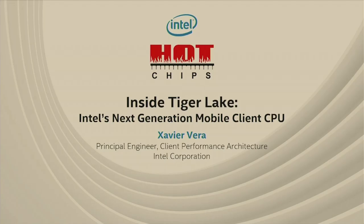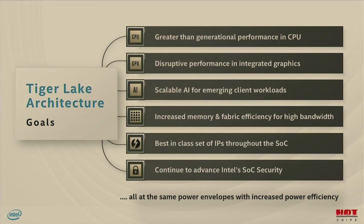Welcome, everybody. Thank you very much for attending this presentation that will cover the architecture of Tiger Lake, the next mobile client CPU that will be officially launched in the next few weeks. What I would like to go over during this presentation is the different goals that we had when we started designing Tiger Lake, and most importantly, how we achieved all of them.